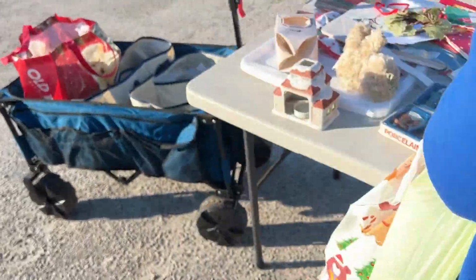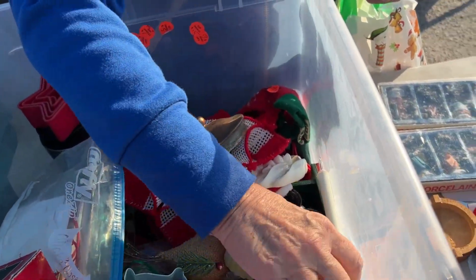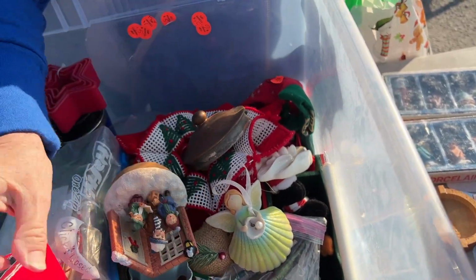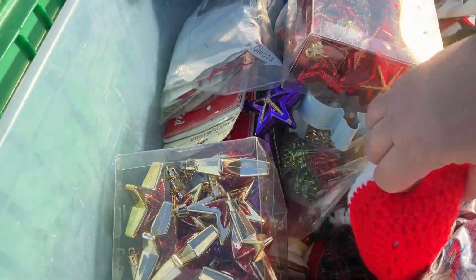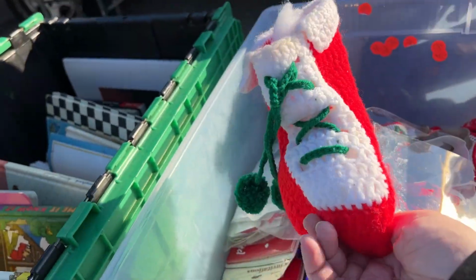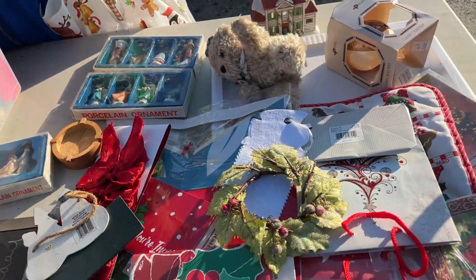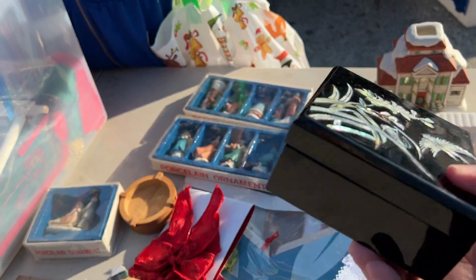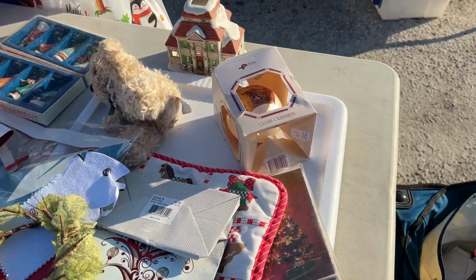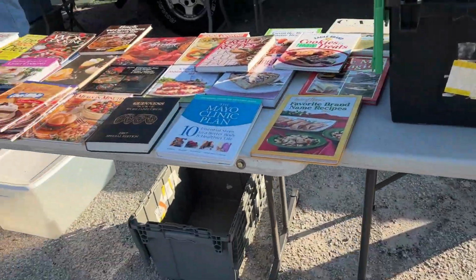Let's go around to this side, see what Lori's doing. She's cute. Aw, this one was cute, but the tip is broken off. Oh, it's like a sock. You fill it up with junk. I found this on the dollar table. I thought it was kind of cute with the pearl inlay. Yeah. We're gonna go around and see what Joe is doing. We're gonna leave Lori in the Christmas.